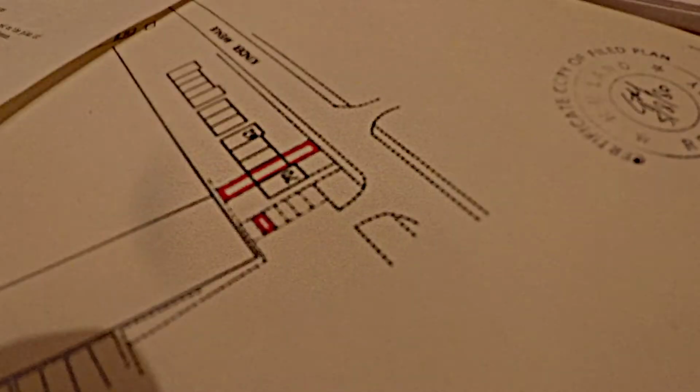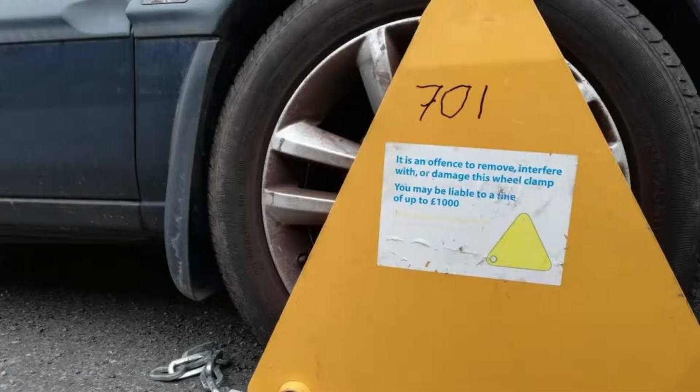Yet the DVLA will use this evidence to say you were on a public road even when you weren't. So GPS isn't that reliable. Yet the DVLA will pass that in front of a court and say, look, it proves he was on a public road. The DVLA shouldn't be able to just prosecute you and fine you on the basis of a bit of GPS data.